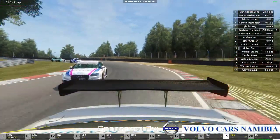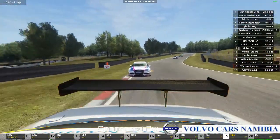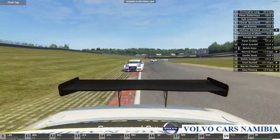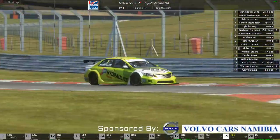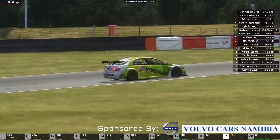And well, it says Warwick Stewart behind him, but that man behind him is definitely not Warwick Stewart, that's for sure, because Warwick has got that Red Bull Racing Audi, and that is an Audi, but that's not the Warwick Stewart that you are seeing there behind Melbourne Host as he turns it into the right-hander.